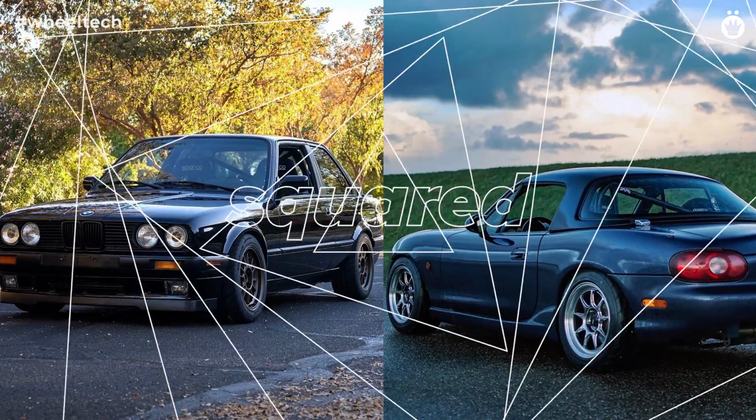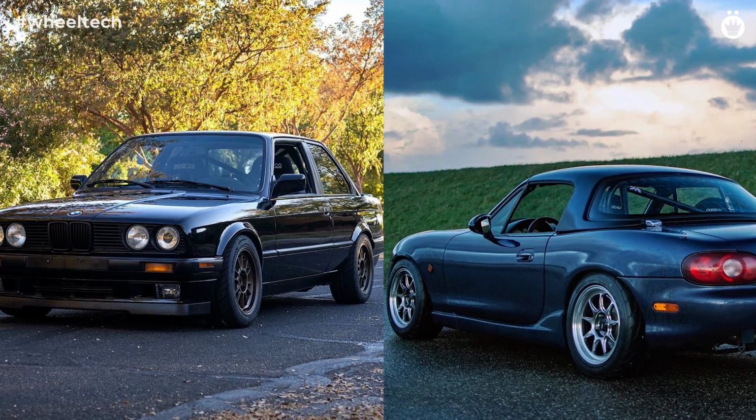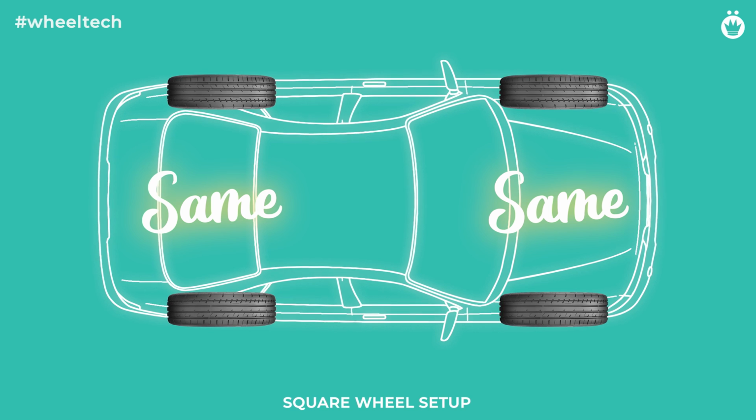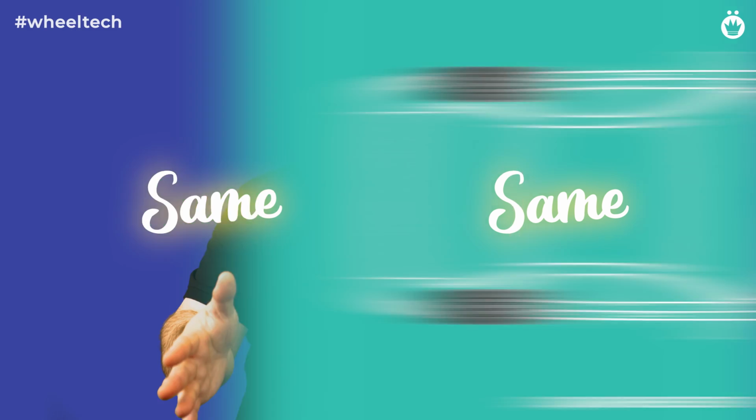So there's two things that we should talk about. First thing is squared setup. We talked about staggered fitments, we talked about reverse staggered fitments. Let's talk about square real quick, because it's gonna be important for our next platform. Square setup is essentially just running the same wheel and tire combination, front and rear. That's really all it is. So if you're gonna have a squared setup and you're gonna run 8.5 in the front, you're gonna run 8.5 in the rear.